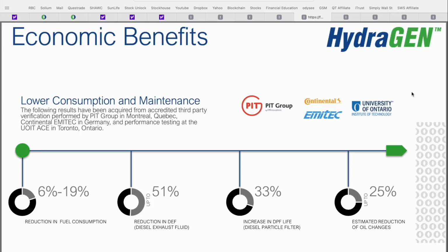Again, given the inflated price of fuel right now and oil overall, this is a substantial savings for their customers. Up to 51% reduction in DEF, or diesel exhaust fluid. Again, a major cost saver there. 33% increase in DPF life, or diesel particulate filter life, and up to 25% estimated reduction of oil changes on these pieces of equipment. So not only are you saving on fuel, but a number of other costs that are associated with running a big fleet of vehicles.